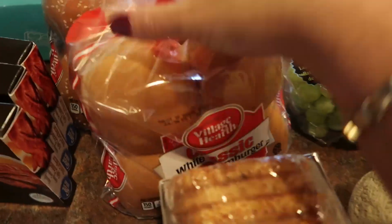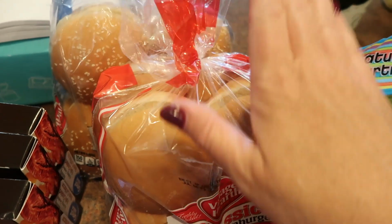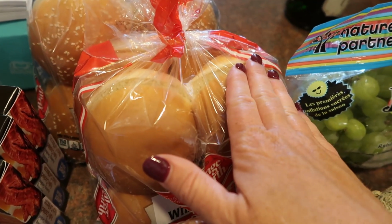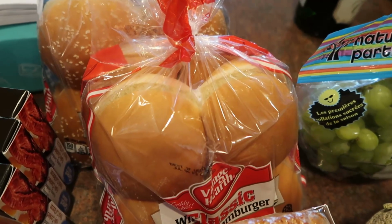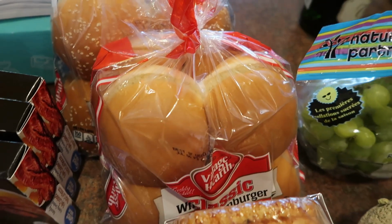Also, I picked up a couple packages of hamburger buns. I do have a small container of barbecue in the freezer, so I'm going to get that out to thaw as well. So maybe tomorrow for supper or something like that, we'll have just a real low-key barbecue.